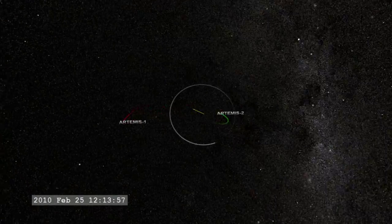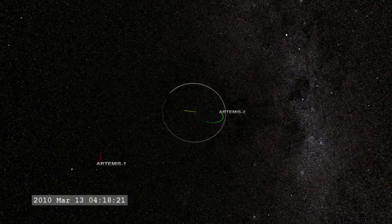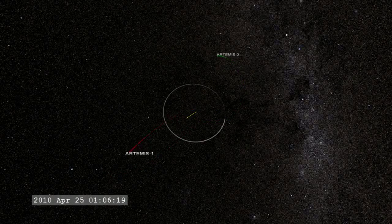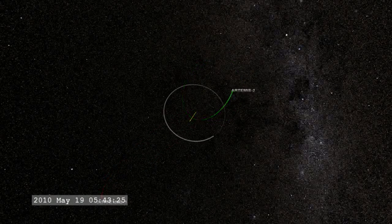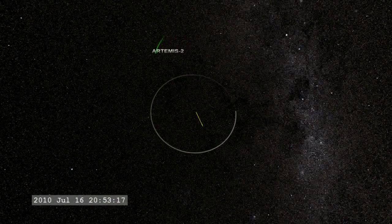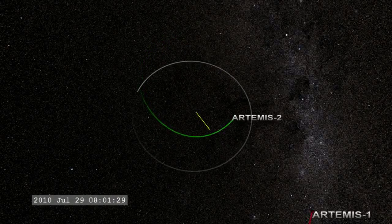Although the spacecraft sometimes move far outside the orbit of the Moon, their every move is carefully orchestrated to ease them into position while using very little of their precious fuel. Artemis 1, in red, had the larger orbit to begin with, so it requires a much more dynamic path to harness its energy.